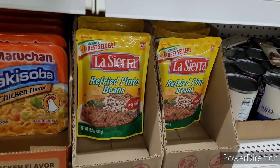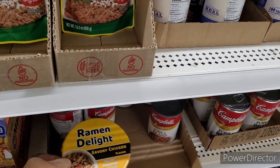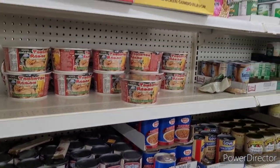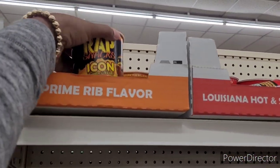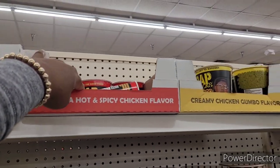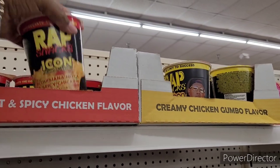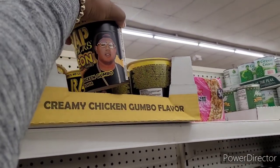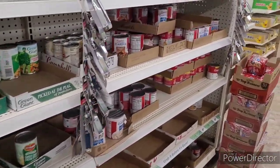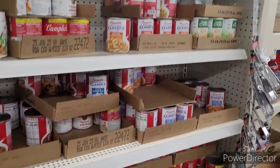All right. Refried pinto beans. And then they have the big bowls, like I showed you all. It's the savory chicken. They have some wrap snacks too. Beef prime rib, Louisiana hot and spicy, and creamy chicken gumbo flavor. All right. Looking at vegetables and things, soups.